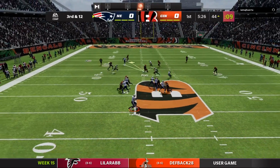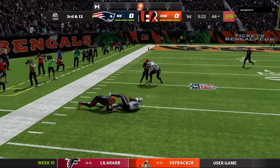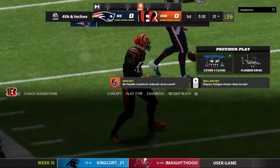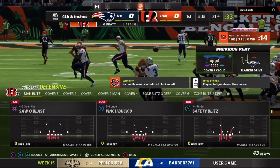Throwing on 3rd down, Stafford. Man open, that's Marquez Valdez-Scantling. And he will be very close to a first down, but I see the closed fist of the referee, and that means 4th down.